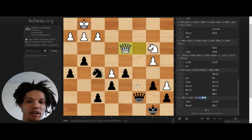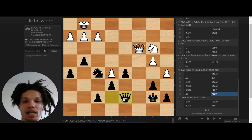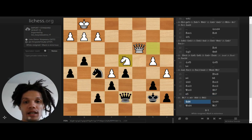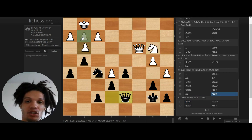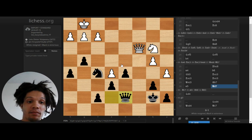So nice little finesse that after a5, you're just going queen b7 to try and get the queen here. I think it's pretty warranted. It's a pretty good idea. So queen d7 was played. Knight d4 was played, just trying to get something going. White probably should have moved like g3, just trying to keep some pieces on the board, because trading is not really in white's favor here.